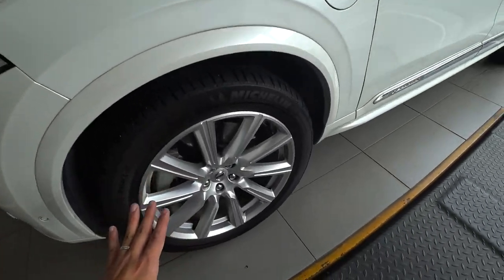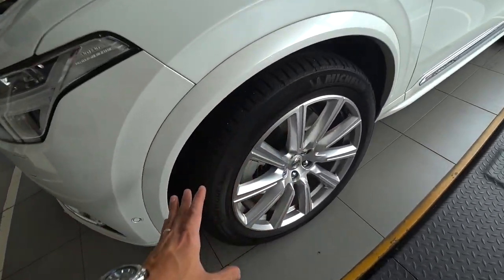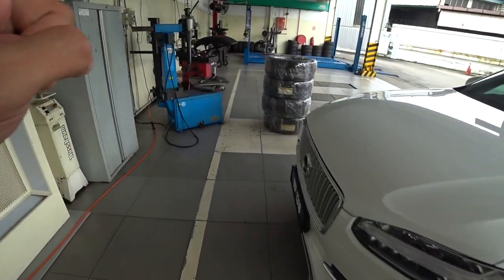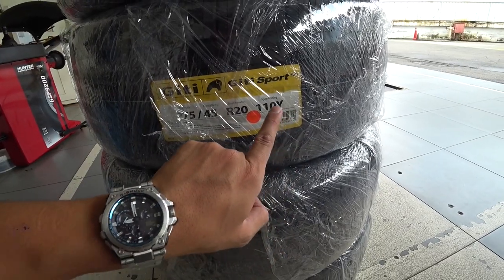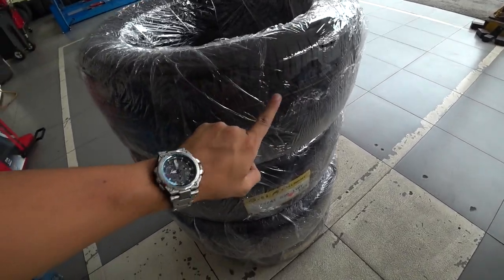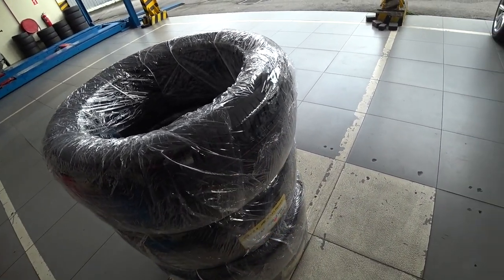Now, what I want to tell you guys is that this Michelin Latitude Sport 3 has a speed rating of V. V means these tires are designed to go up to 240 kilometers per hour. This one that I'm getting, the Giti Sport S1, has a speed rating of Y. So this one can go up to 300 kilometers per hour. Not that this car can do it, but nice. I'm excited. Cheers.